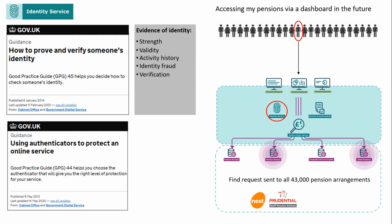If the evidence scores well against these 5 perspectives, then that gives a good level of confidence that the individual is who they say they are.